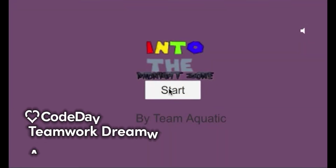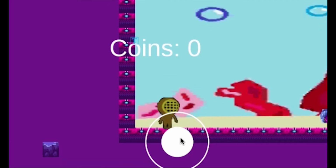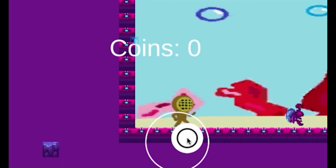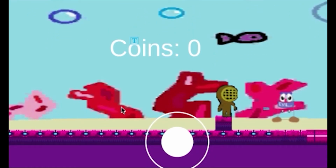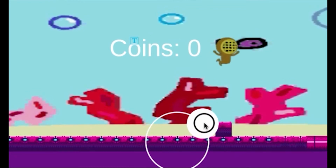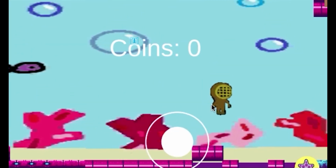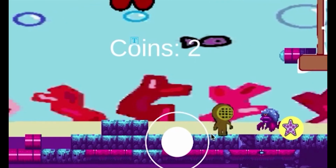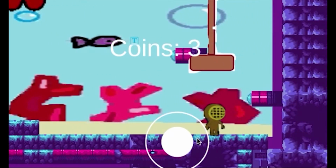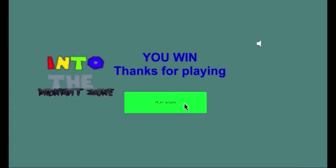Hey everyone, our team named Team Aquatic has made this platforming game called Into the Midnight Zone. So use the white joystick to move left and right, press space to shoot projectiles to defeat the enemies. This water bottle one of my teammates has created. And then we also have implemented a coin system where every time you touch a coin, you would get 1 point. And yeah, thanks for playing.